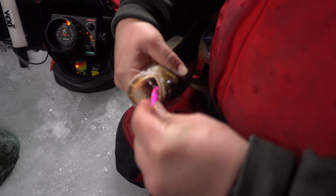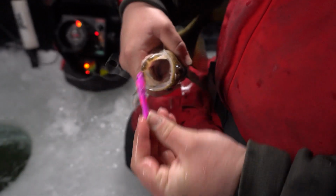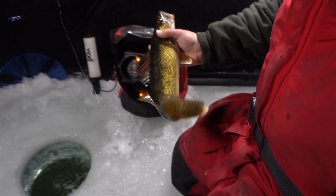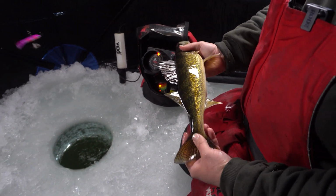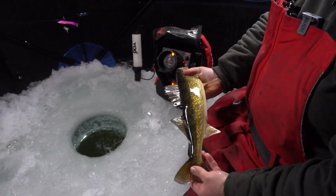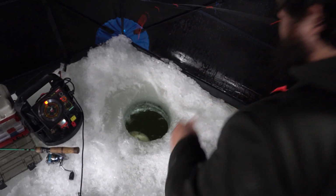Yep, right on him. Today they want a real slow drop, real slow right to them, and they've been either eating it there or we'll slowly take it away from them. They've been coming up and eating it. It's about a 16, 17 incher. It actually might be a walleye. Oh, whitefish.